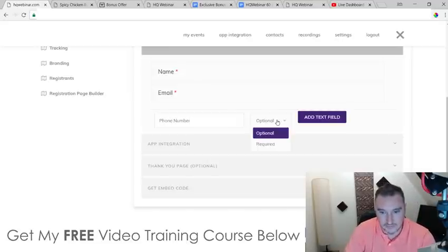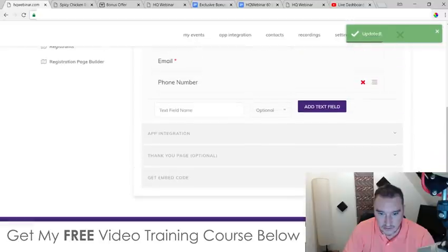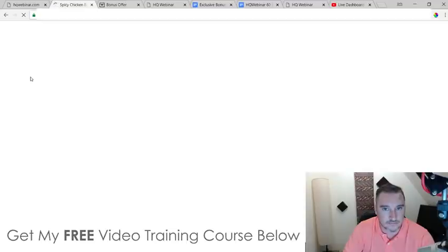If you want to collect phone number, you can have it optional or required, and you can add that as a text field. Okay, so if I go down, wait for this to update, okay, and I refresh the page here, the registration page, then this is going to add in the phone number option. So wait for it to load.